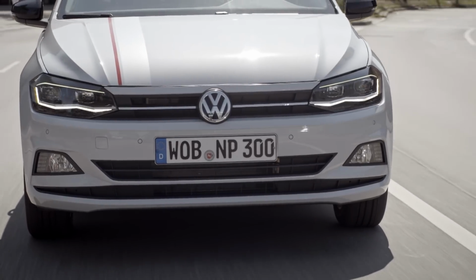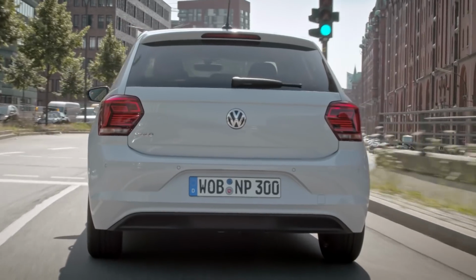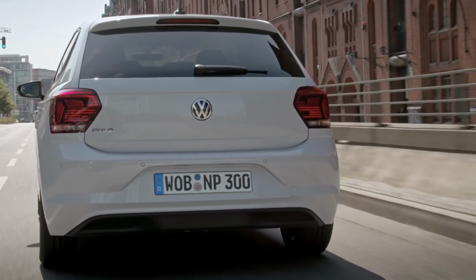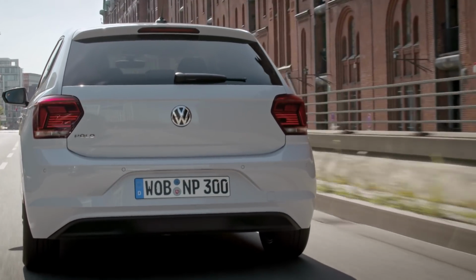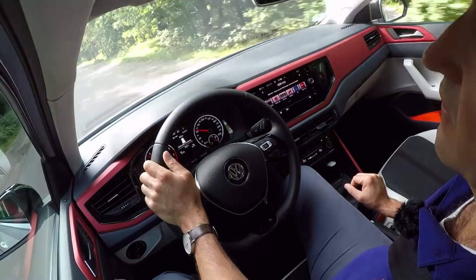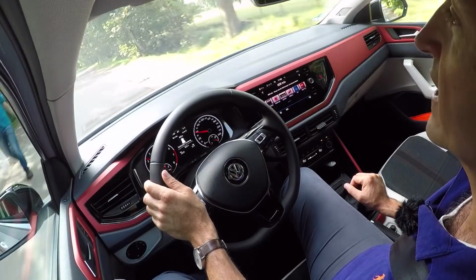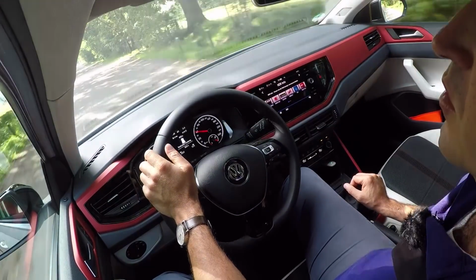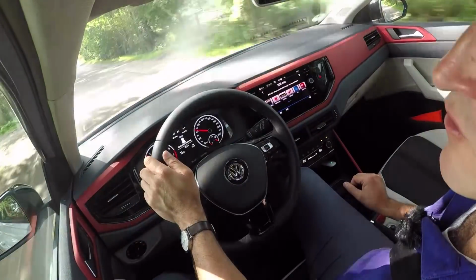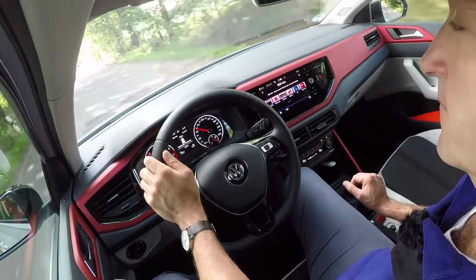Even after the emission crisis, the diesel will probably be the most important engine in Central Europe. But in the rest of the world, Volkswagen is offering a broad variety of petrol engines. Starting from a 3-cylinder 1 liter with 65 horsepower, ranging up to the Polo GTI with a 2 liter that delivers 200 horsepower and is bringing lots of fun, I guess.